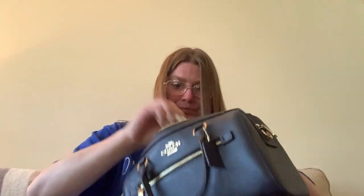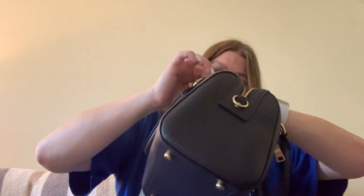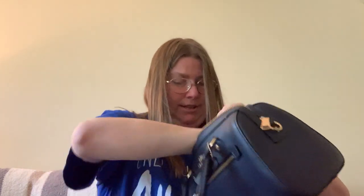Maybe you can see it better now with the light on. Probably not. Where's my phone? Let's see if this works. All right. So, see, this is the slip pocket. This is the zipper pocket. So this is a zipper pocket.